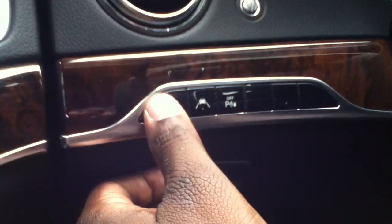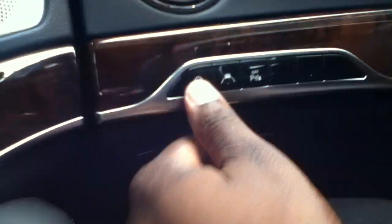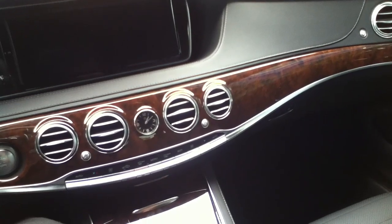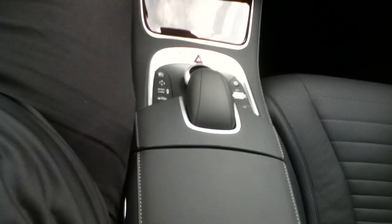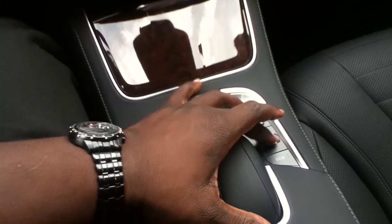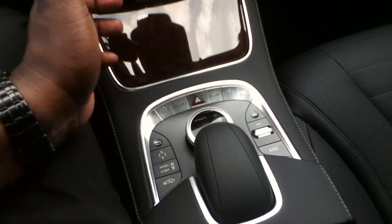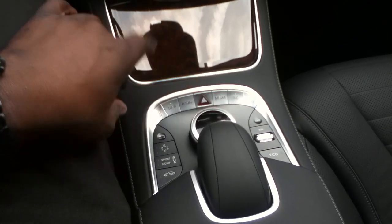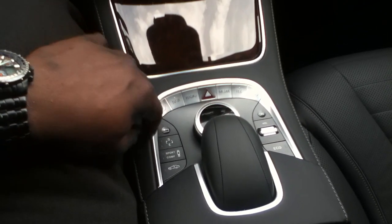Okay, this is the heated steering wheel button. They made some of these things easy to get to. That's a good idea. Lane assist, parking assist. That's really nice. So this is what $100,000 buys you. It's basically the same thing, it's just that they've improved the look of some of the buttons and settings. This button right here is for the seat vibration and whatnot.